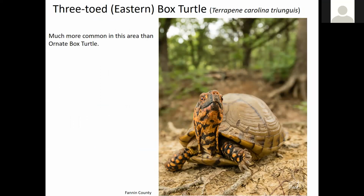So there's another one from my yard. Now, I'm going to say this is much more common than the next species, the ornate box turtle, but I need to be careful saying that because Hagerman is truly on the edge of this. If you go west of Hagerman, the ornate box turtle is more common. If you go east of Hagerman, the three-toed box turtle is more common.